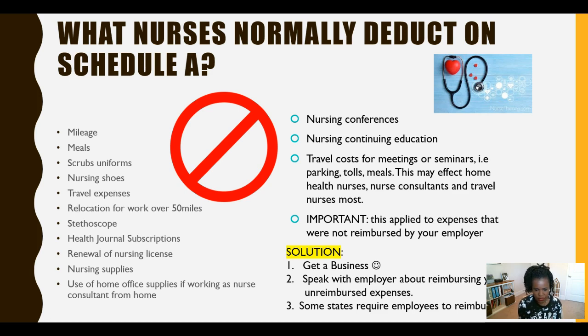And then I just kind of mentioned here some states, I don't remember all of the states, but some of them do require, I think California is one of them, employers to reimburse expenses. So you may already be getting reimbursed for the things that you are spending. So the whole takeaway from this is that these are the things that you can no longer, under the new tax law, deduct as a nurse.